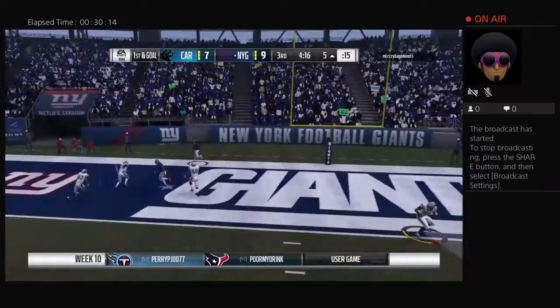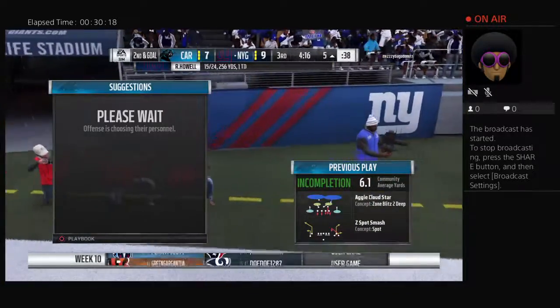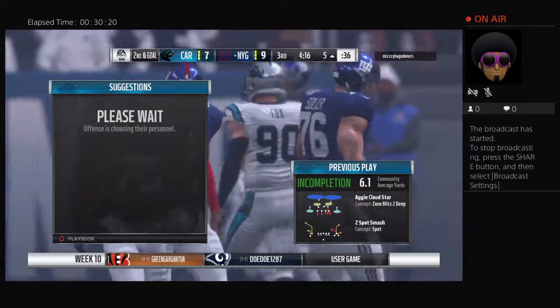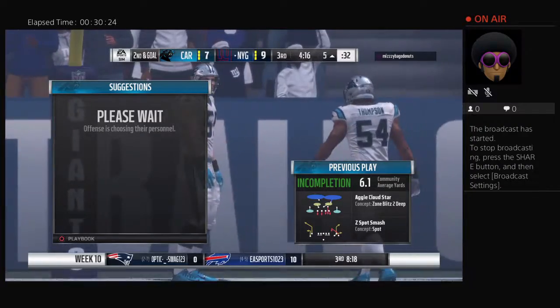Operating from the gun, Howell. And too much on that one. It's out of the back of the end zone, incomplete. They were trying to get it there to Sterling Shepard, and that'll bring up 2nd down.